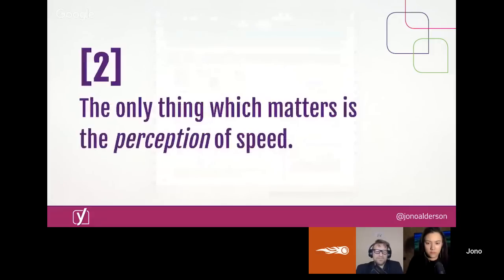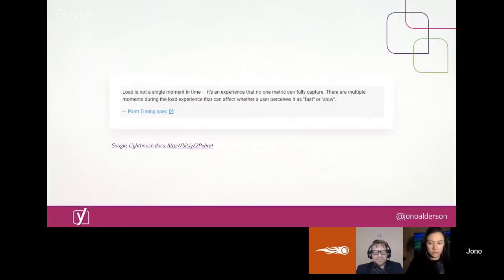There we go. So rule 2, which for some reason I duplicated into the beginning of the deck, is that the only thing that matters is the user's perception of speed, which is a bit amorphous. But when you look at Google's documentation, throughout all this, I link to Google's documentation. It's so good. They've got some of the smartest people in the space writing guides. It's absolutely wonderful. And they understand that speed isn't just a single metric, and it's something complicated that you need to look across multiple different things.